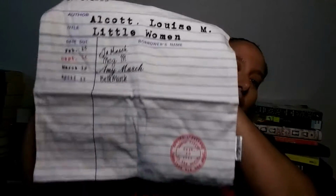So it looks like a library checkout card, but it says that they're checking out Little Women. So you've got Louise M. Alcott. No, Ashley, you were right the first time. It's Louisa. It's the woman who actually wrote Little Women. Lit Joy did put out a notice saying that they are aware of the typo, and they sent us a coupon for the store. It is supposed to be Louisa M. Alcott. I know who wrote Little Women. But yeah, on the bag there is a typo, so it does say Louise, but all good.